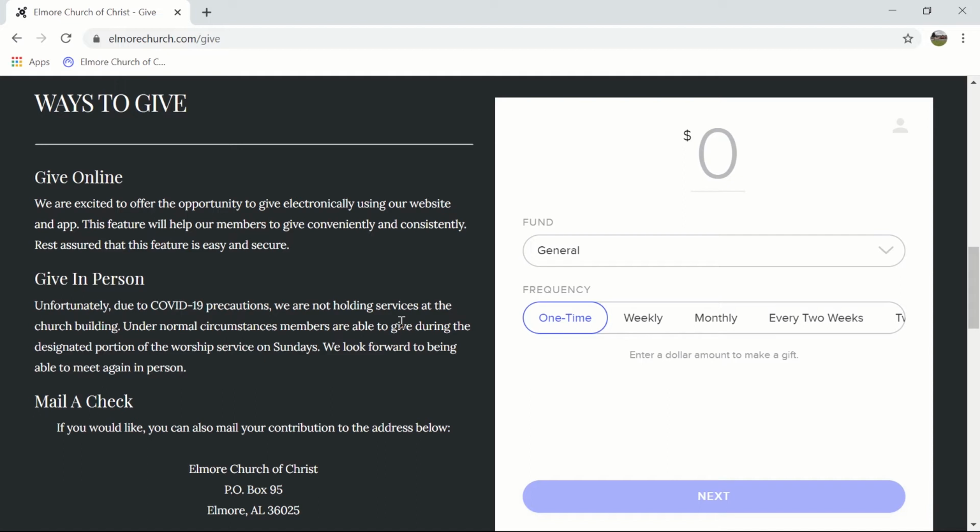For the folks who would like to set up the online giving, so we can see this embedded into our web page, it's very simple. It is secure, so just trust us on that. We did our research, and this should be just fine. So I'm going to step you through what it takes to set up a recurring gift.